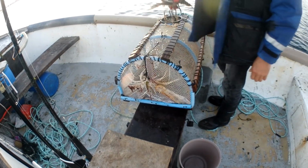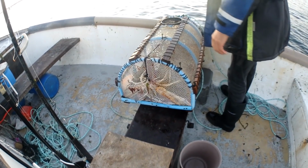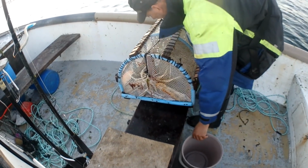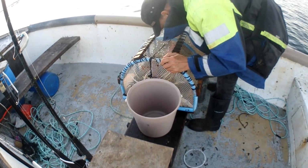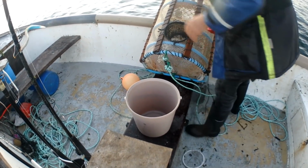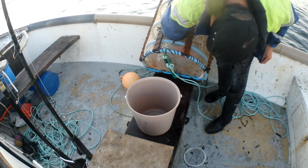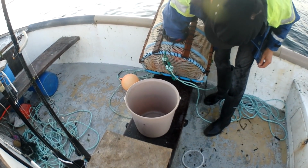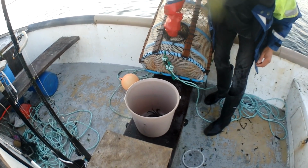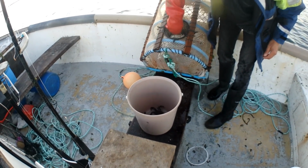There you go, another lobster. This pot seems to be flipping brilliant at catching lobster. Right, grab some of these. Make life easier. I'm not going to bother opening the pot. They pinch you every time, that's why I go to wear gloves. They're fast. Almost got no claws.